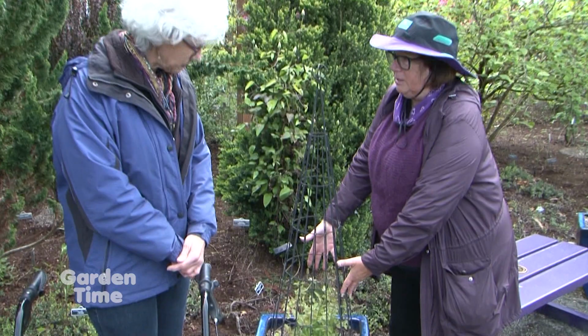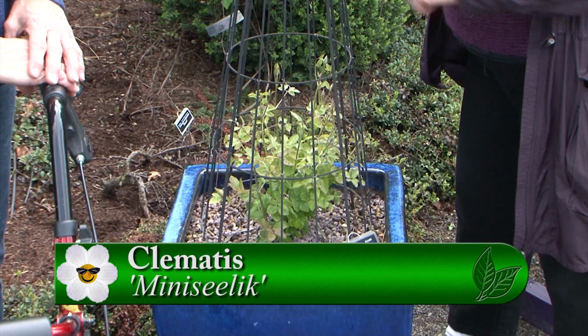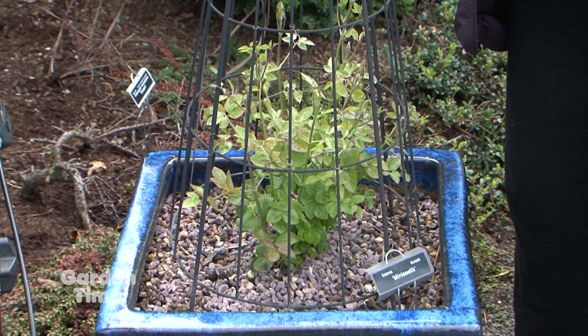And so when you're selecting clematis, look for ones that stay short. This is Mini Skirt, which is Estonian for mini skirt. Now you know a word of Estonian. You can see where the old leaf stems were from last year, but it got only this tall, like 30 inches. It flowered. And so when you're reading the plant tags, be looking for how tall it's going to get.